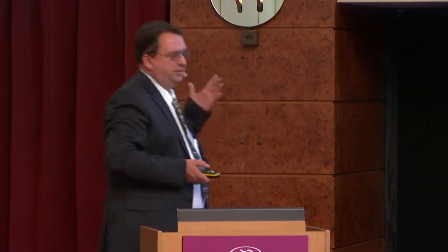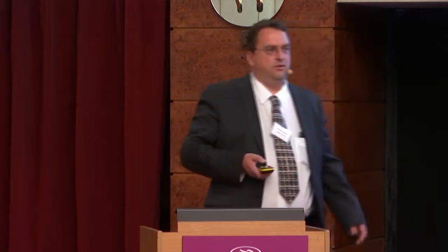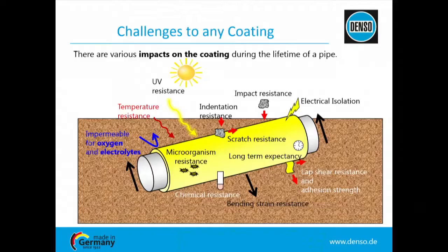We are talking about coatings, and coatings have to suffer a lot of various impacts. It's chemical, it's physical, and of course different impacts during the lifetime of the coating: during application, during transport, during installation, and of course during operation. So this is just an overview.